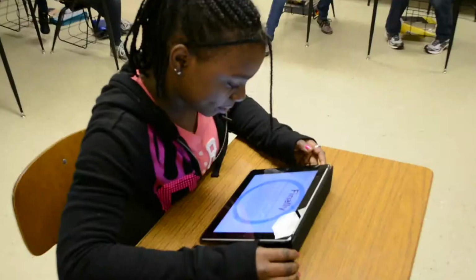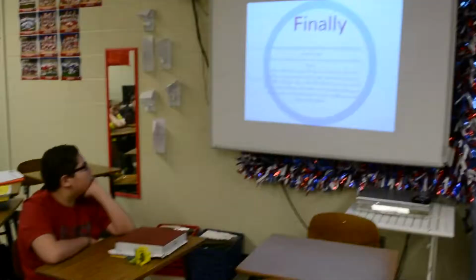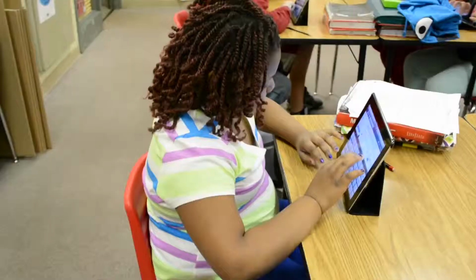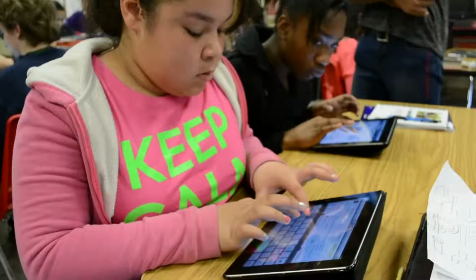Recently, I've gone out into the buildings and have taken a look at how we are using them. And I'm amazed, even at a pilot level, kind of what we've been in this year, at some of the things that the teachers have come up with on their own and how they're using the iPads. For example, I visited one classroom where they were using the iPads to research their favorite college. This was during the NCAA tournament. And the students were researching the colleges, finding out about them.